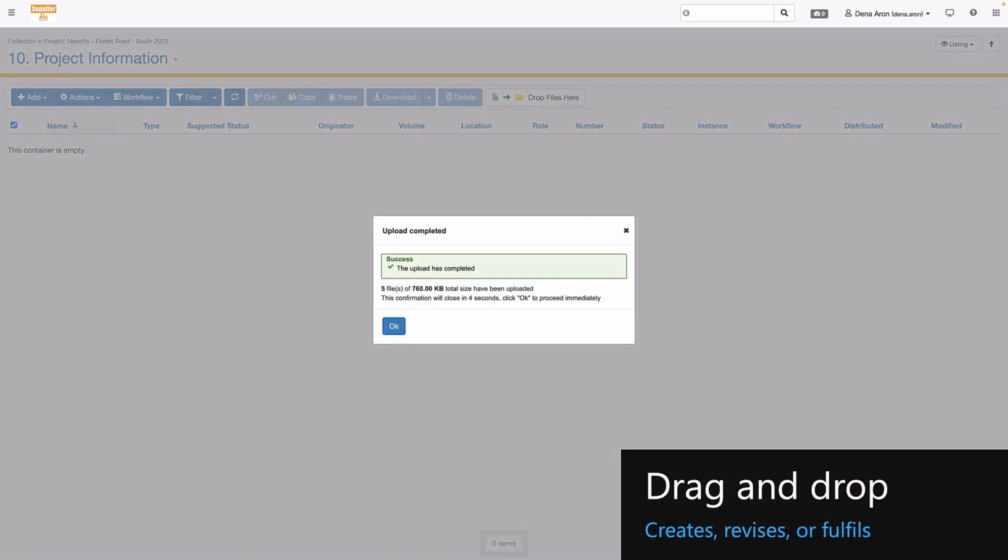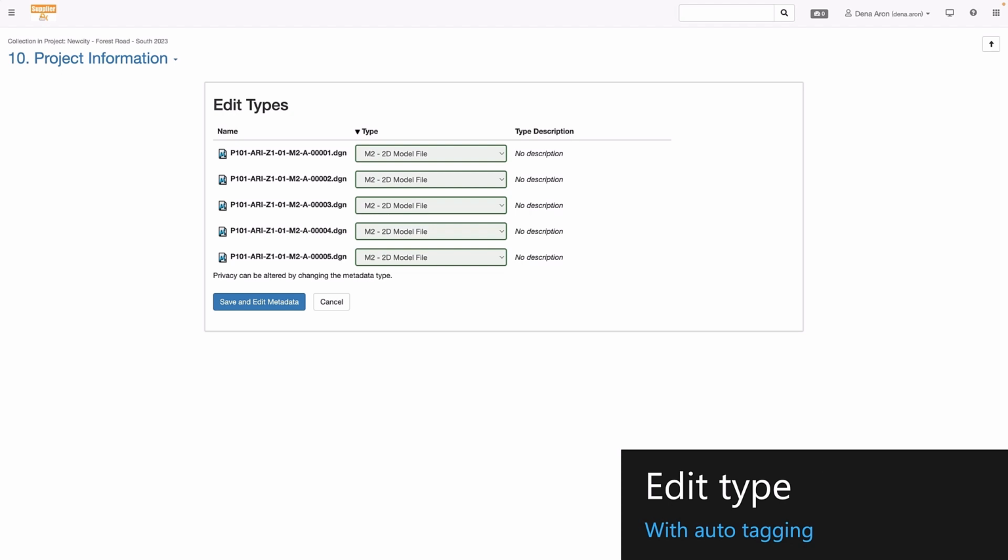And now that will either create new documents, revise existing ones if we have them, or it will fulfill what we call placeholders or expectations of documents that we've set out for suppliers to deliver on. But in this case, we're creating 5 new documents, so the upload is completed. And Dana Aaron here, so Dana Aaron's the architect who's doing this upload as part of the supply chain. All she needs to do now is edit the types and then set some metadata, set some attributes.